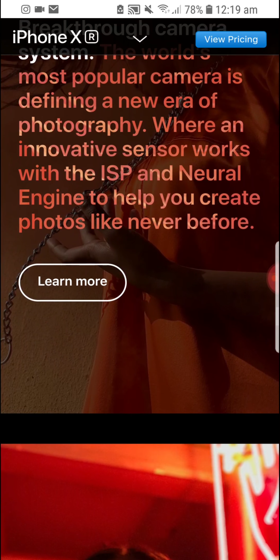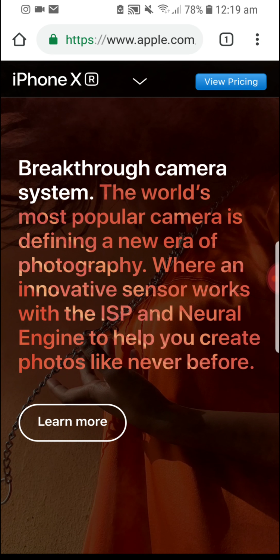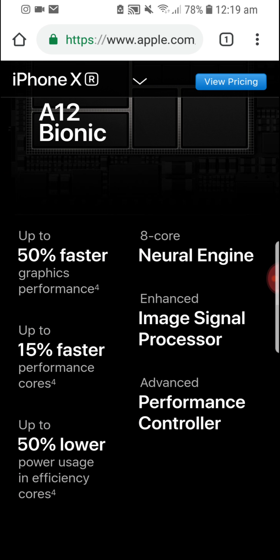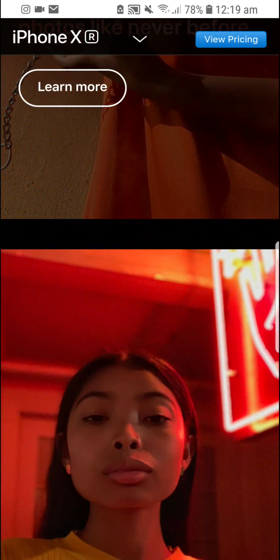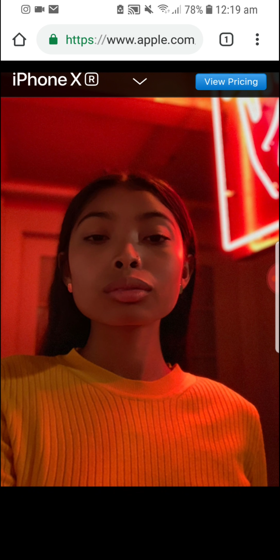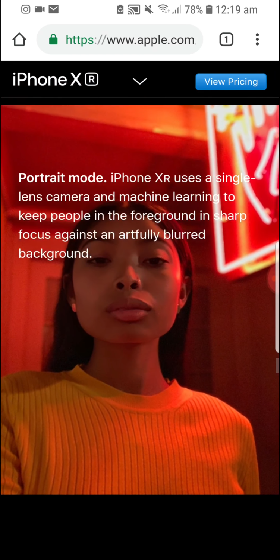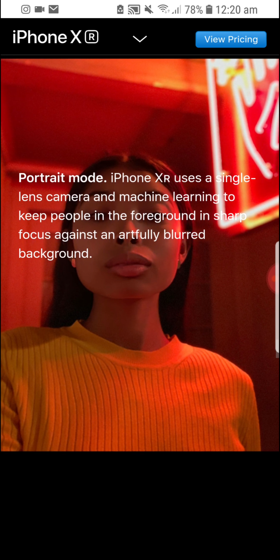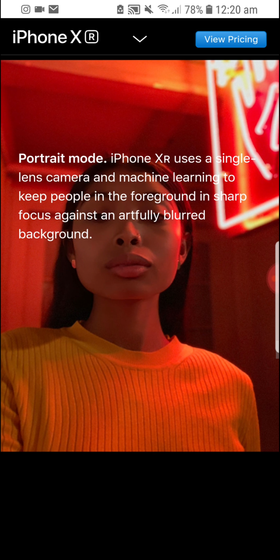It's going to have a really good single camera, probably one of the best single cameras out there. I mean, after the Pixel 2 and Pixel 2 XL, I believe the iPhone XR will have the best camera. Its neural processing unit will help with the depth and portrait mode effects, which will make them look really good. So as you can see in this photo here, the portrait mode looks really good, and it's only got a single camera. So do not be disappointed that it doesn't have a dual camera, because the portrait mode on the iPhone XR is going to be really good.